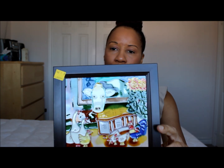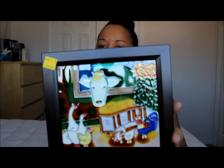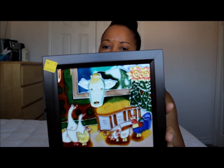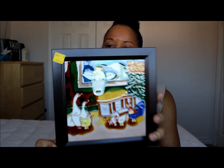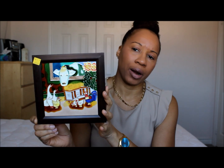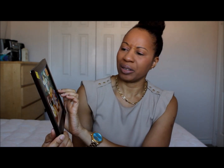For Salvation Army, I picked up some artwork. As I mentioned, I got this tile from there, and it was just so cute and adorable. It has a farm scene with a cow and some geese and so on. I thought this would be nice to put in my kitchen somewhere and brighten it up a little bit. I really like it, and I just thought it was great.